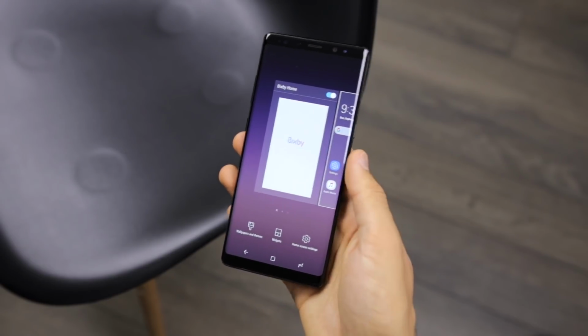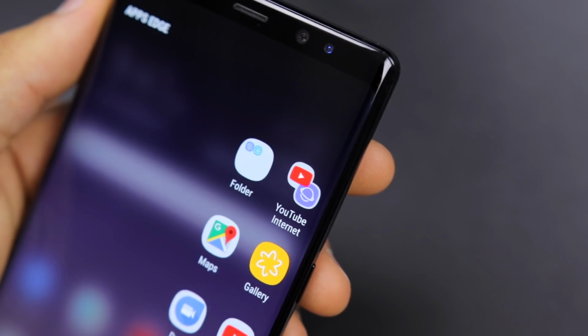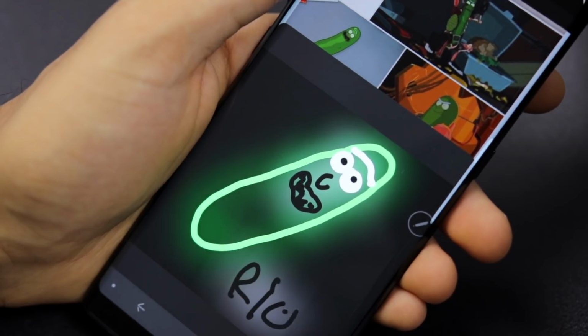Samsung's software experience is very similar to the Galaxy S8 here, but there are a few fun new things and a few useful additions, but nothing really too amazing or must-have.